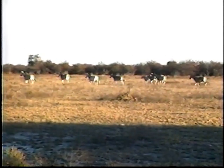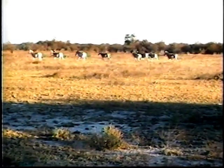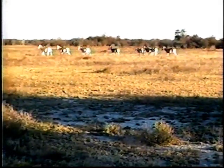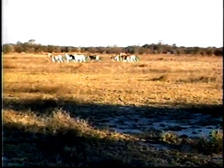They've tried to domesticate them, but without success. They don't get domesticated. They always remain wild. Okay. A little jackal.